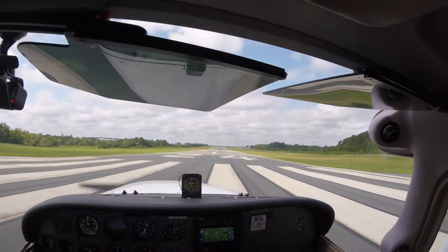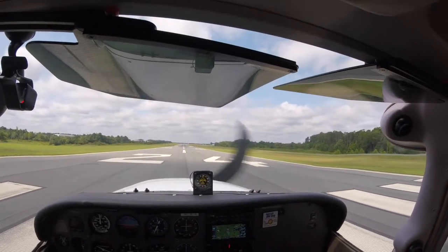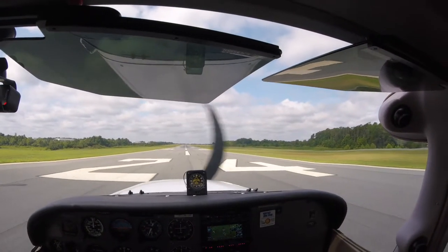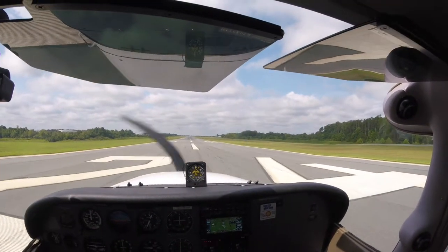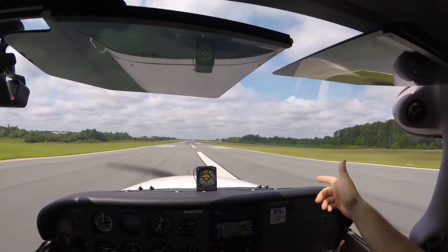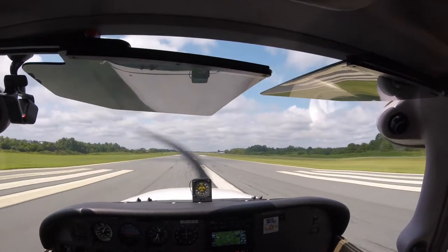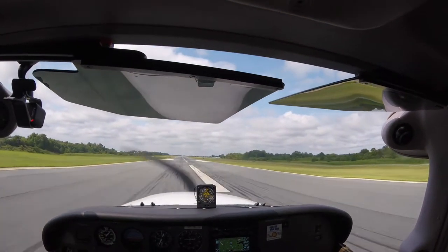Cool, thank you, sir. All right, let's get on the center line, feet off of the brakes. So we're going to go to full power. As we add it in, you're going to need a little bit of right rudder. You'll start feeling it. Hold us on that centerline stripe. I want you to imagine that centerline goes through your shoulder. All right, let's try to get over to the right some. There we go.